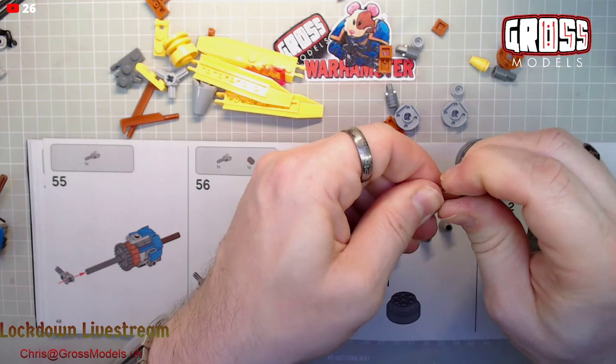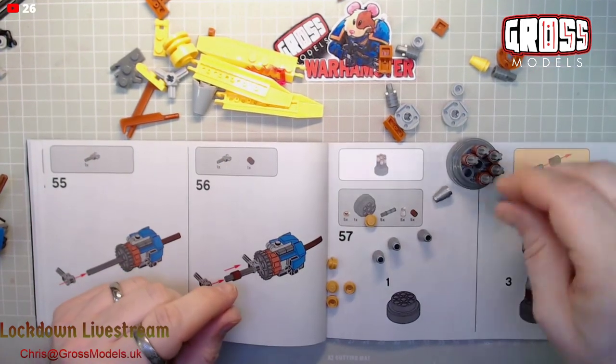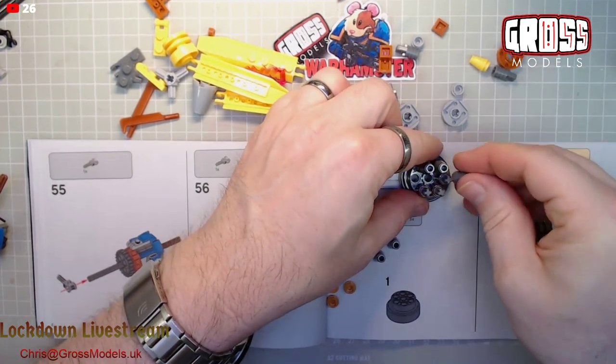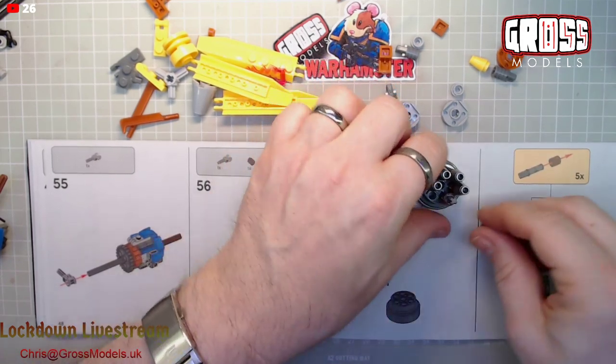There we go. That's five of those put around there. The silvery things go on the top. Four.